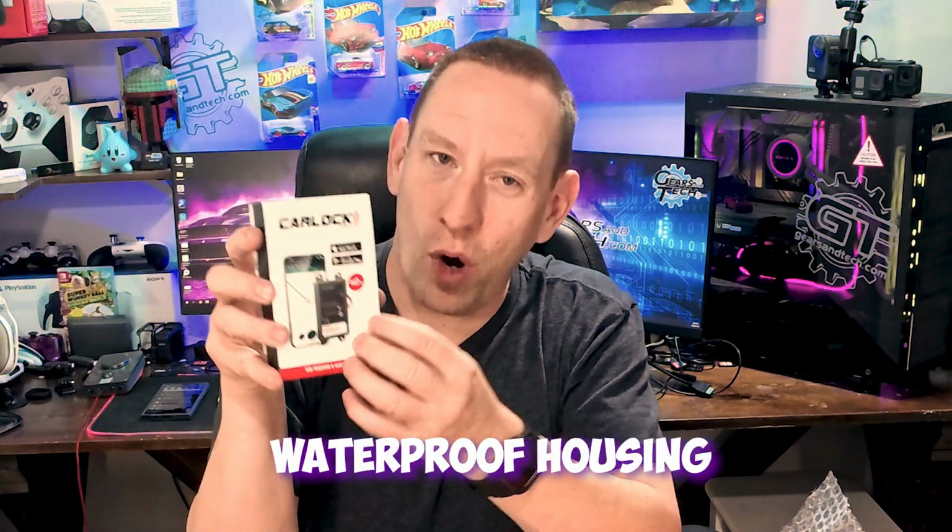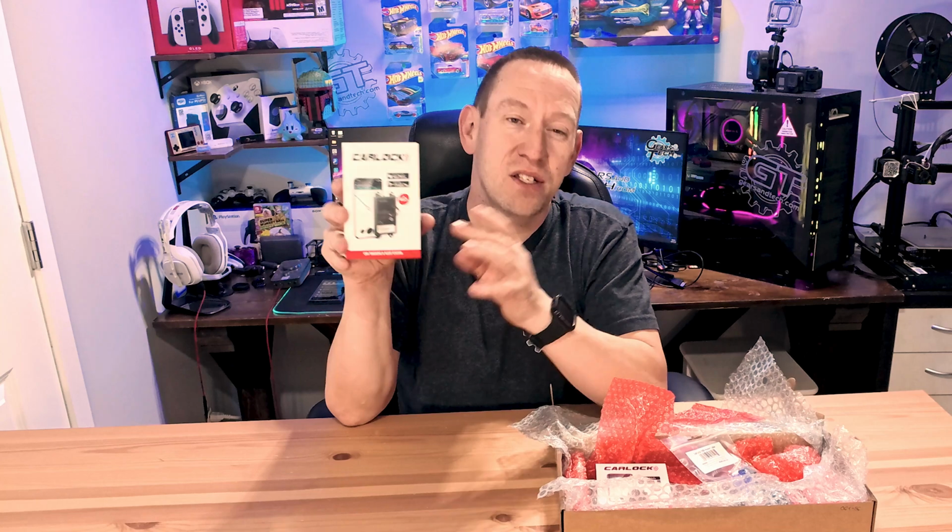And that is because it has a waterproof housing and it's connected up using two wires, positive 12 volts and negative ground. Very easy to hook up to anything that runs basically a 12 volt car battery. But this only currently works in the United States. For my Canadian or overseas viewers, this one might be the one you're after.